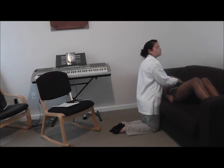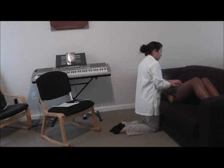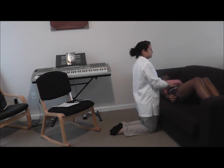Now I'm going to do deep palpation. And as I'm doing this, I do not feel any abnormal masses. Is any of this tender as I press down? No. Okay. Abdomen is non-tender when palpated.